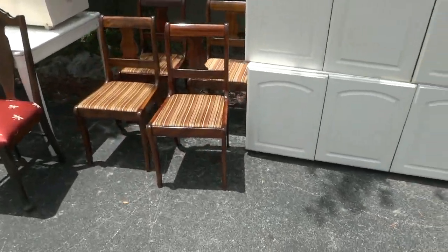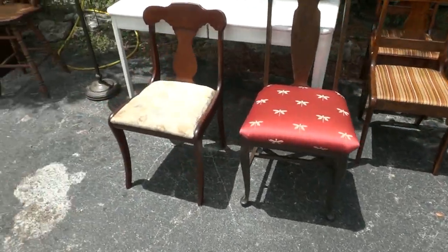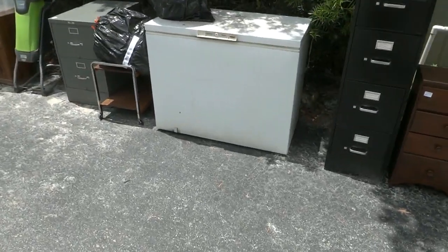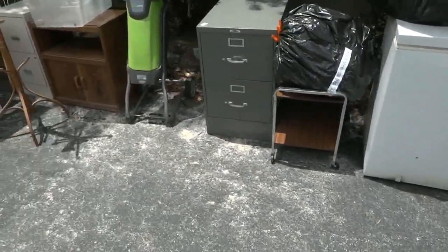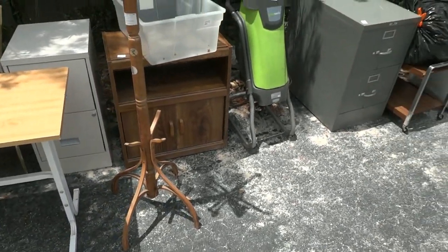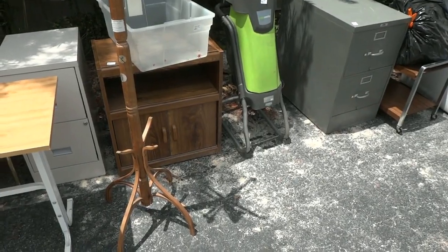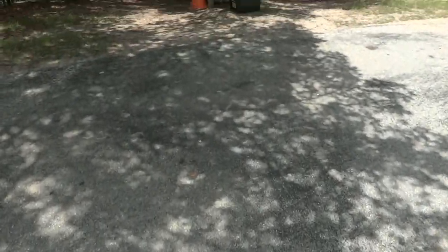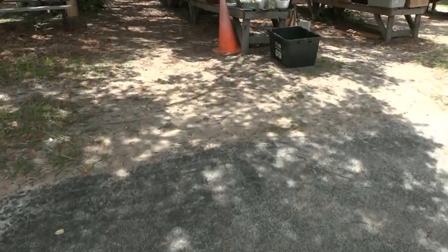Look at the card table with chairs there. Kitchen cabinets, good for out of the shop. Some nice set of chairs right there. File cabinets, freezer right out of the house, sleeping bags, and another file cabinet. I believe that's a pressure washer of some sort, maybe, or maybe not. A coat rack right there, desk and chair combo, great for the home or office. And yeah, we'll start down this row.